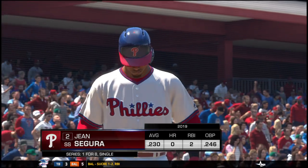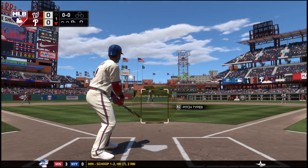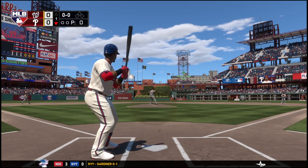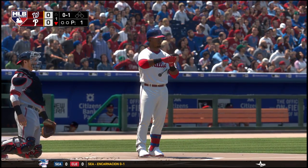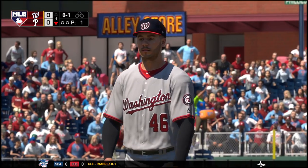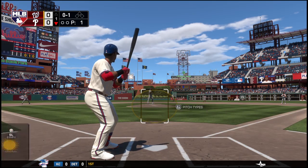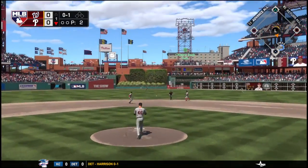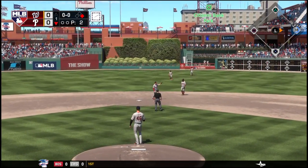Coming to the plate now, Jean Segura. He'll lead things off here in the bottom half of the first. For the Phillies, the shortstop, Jean Segura. First pitch of the at-bat. Fouled away. The windup and the 0-1. Swinging, a soft liner, and that finds some outfield grass. It's a base hit. So the Phillies get a man on to start out the inning.